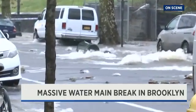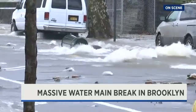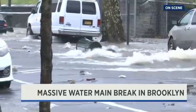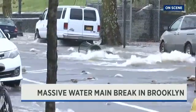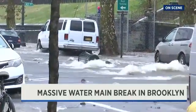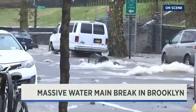And there's also a trash can that was knocked over by the force and pushed by the water that is now streaming down 5th Avenue and 44th Street, affecting a couple of blocks in the area. We've been talking to people who say they looked out the window and they saw the water and they ran outside, but they don't know what caused it.